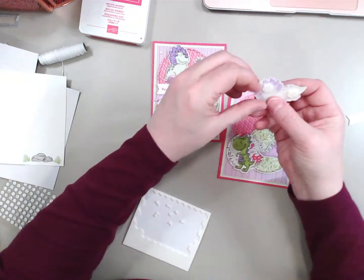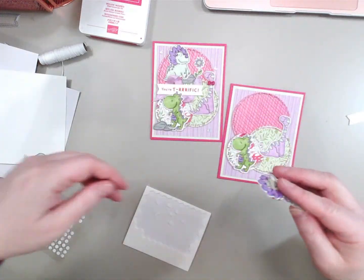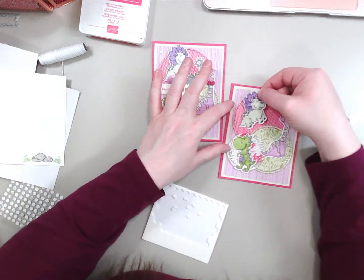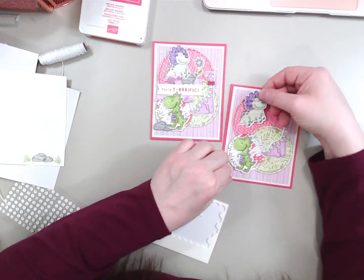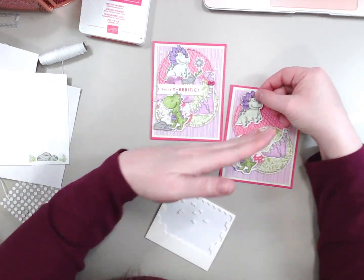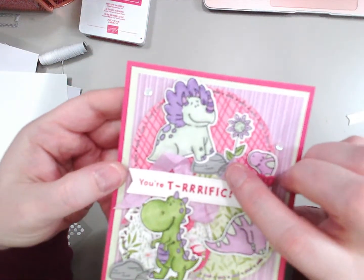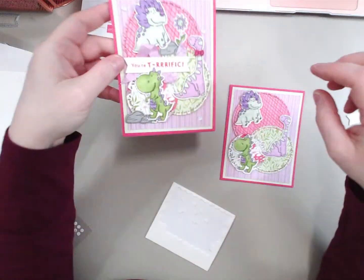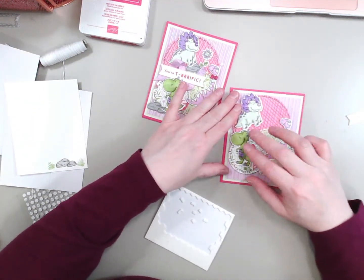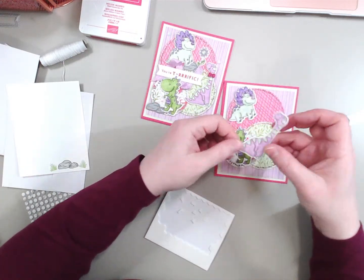Take these backings. Guys, I went through a sheet and a half of dimensionals playing with this bundle. So I'm gonna put him kind of slanted because he's going to be standing on this rock right here. So I'm gonna put him up so he's slanted a little bit so that I have a place to put that rock there. Then I'm gonna take my long-necked dinosaur.